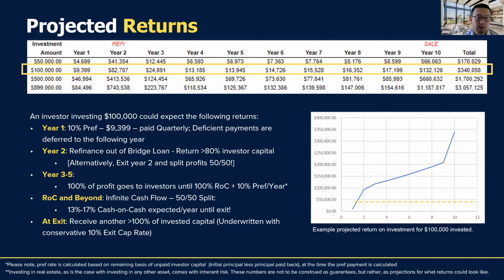And again, this is very conservative. There's a good chance we'll be able to return 100% of your capital within year 2. So at the end of year 2, we'll make a decision. Does it make sense to continue to hold it for the infinite cash flow? Or if we get appraised at a really great value, we may just exit the deal and return your money back and we'll split the profits.